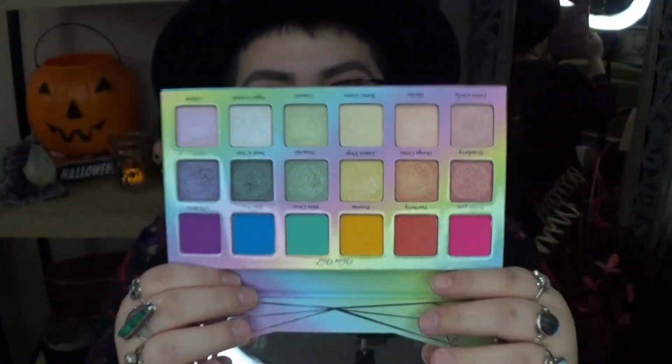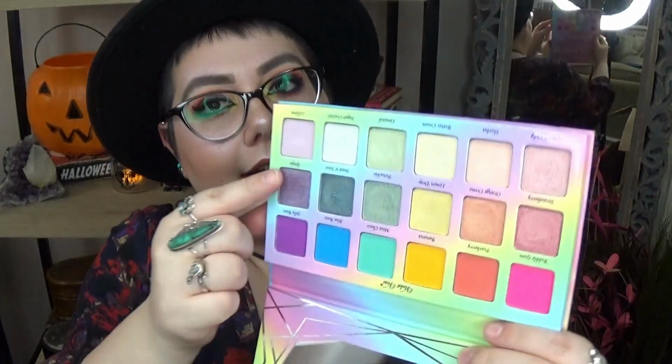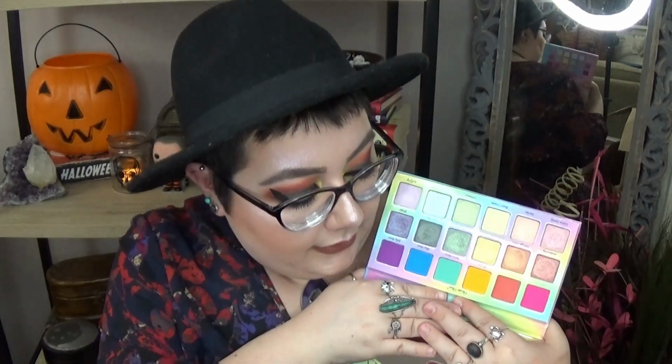It is very stunning. You get this row of almost pastel-y mattes, and then a deeper row of metallics and a very light row of metallics. I had seen very mixed reviews on this palette. From just playing with it personally, it seems like you're supposed to put these matte shades down as a base and then use these two rows as transformer shades, because they really do make so many different kinds of colors when you mix and play with them that way.